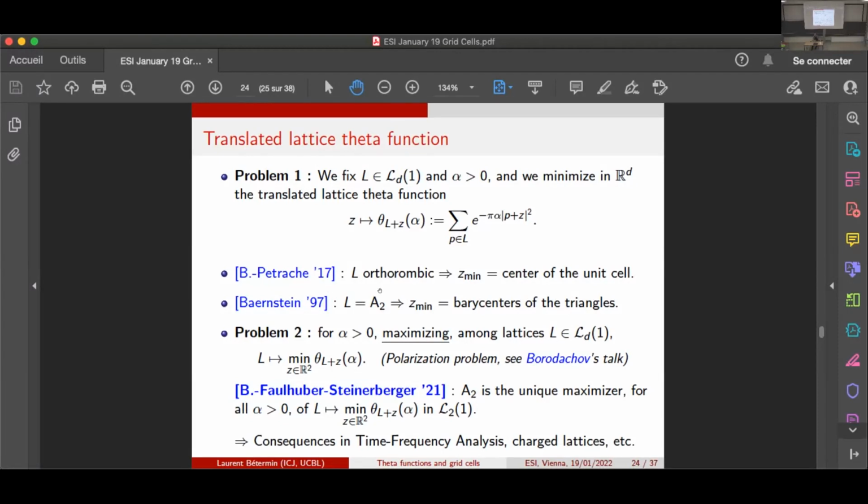And for the triangular lattice, we know that the barycenters of triangles are minimizers. So that's a bit related to what Nate Tempest told us yesterday. And yeah, okay, so that's the first problem.